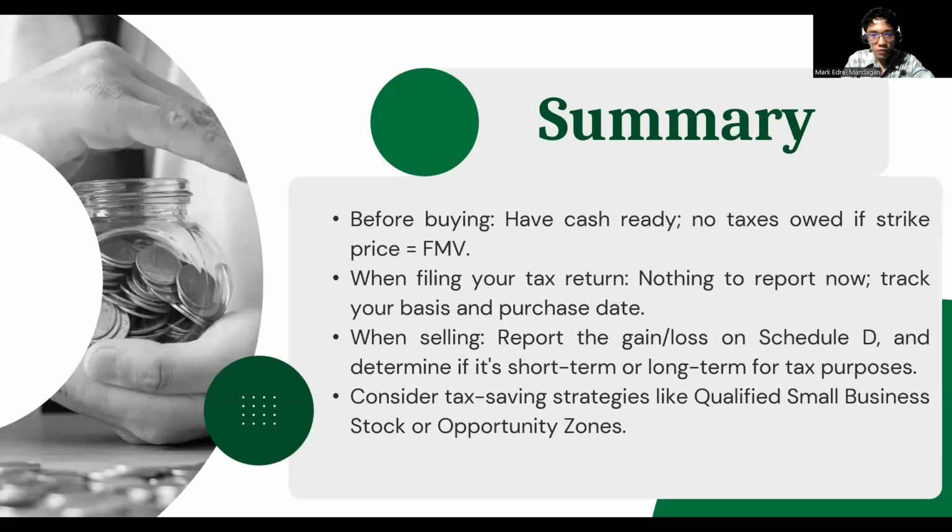So to sum up, before you buy, make sure you have the cash to exercise the options. You won't owe taxes upfront if the strike price is equal to the fair market value. Track your basis and purchase date for when you sell later. When you sell, report the gain on your tax return and be aware of whether it's short-term or long-term for tax treatment. Don't forget to explore possible tax saving strategies like qualified small business stock or opportunity zones.